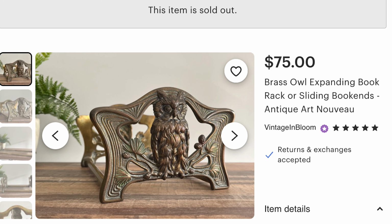I will say that it was pretty spot on for the expandable book rack as well. It did say up to $90, and the ones that I saw that sold, one sold for $75, and it wasn't in as good condition as the one that I have. And another sold for $69.99. Again, it had that vintage patina on it. It had not been polished.